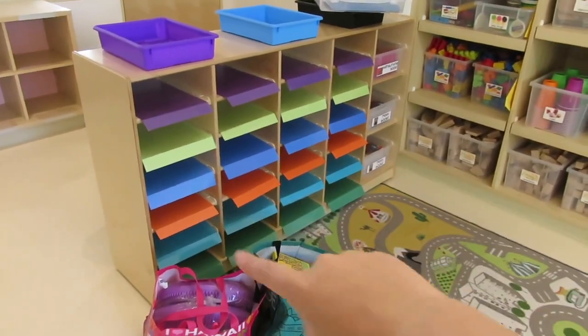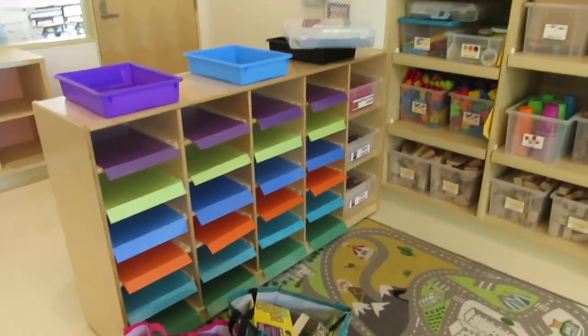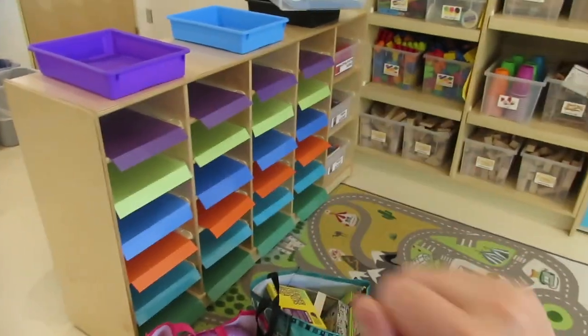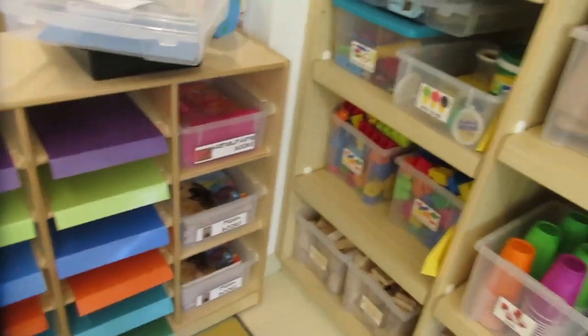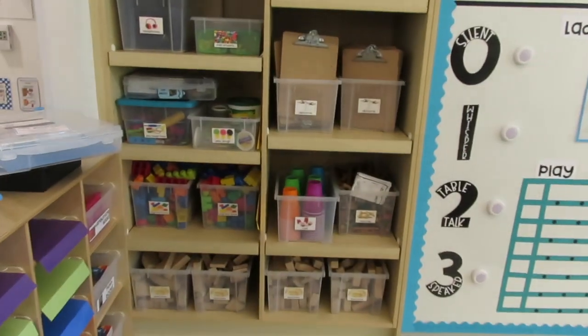These are going to be the student mailboxes, so I will write their name and have their picture on each of the mailboxes so they know which one's theirs. So they will put their home folder in this mailbox every day and then take it out every day. I also have some of their workbooks, like handwriting books and math books, along with other supplies we will use quite often, which is why it's in the front of the room.